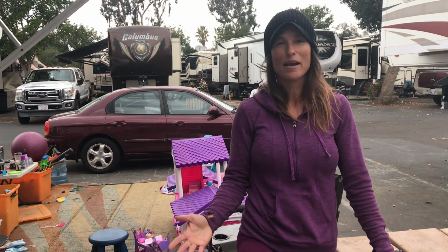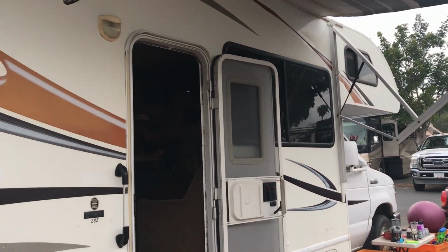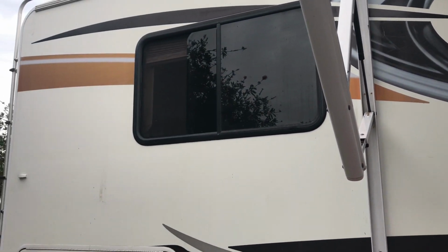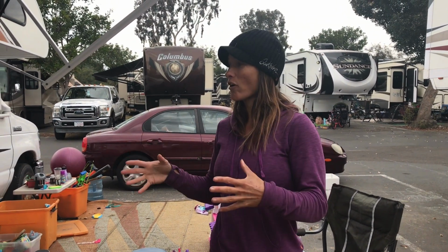People ask us all the time how 7 of us fit in this 28-foot RV. So I thought today I'd take an opportunity to show you how we all fit and what it's like in our day-to-day life. Now, if you don't know our story, we live in our RV only half the year, well, 3/4 of the year, but half the year we're usually in our RV doing a road trip. So this is not normal for us.